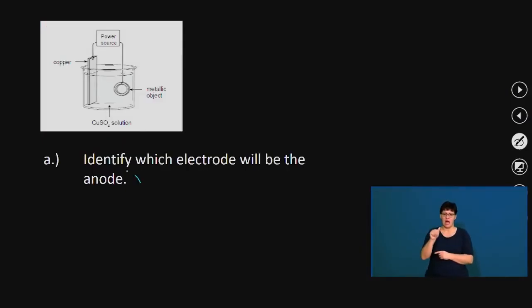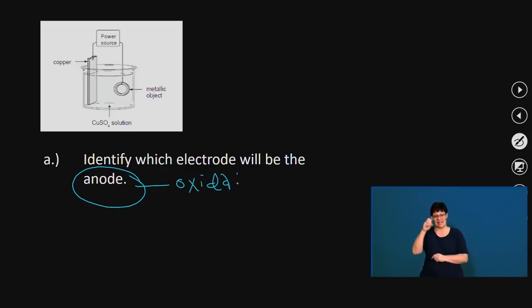Now, the key thing is the anode. The anode is concerned with which half reaction? It has to do with oxidation, right? So again, understand that oxidation involves loss of electrons. So if a substance loses electrons, then it has undergone oxidation.